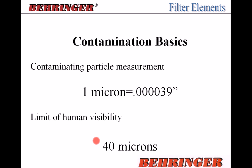Just quick contamination basics. We're going to have a presentation in several months, which is going to be an advanced course in filtration. We'll go over a lot more things, but I just wanted to give you an idea that when we're talking about filtration in hydraulics, we're trying to remove particles that are less than 40 micron, which is lower than what you can visibly see with the human eye. The unit of measure of a particle is a micron rating, which is 1 micrometer, or 0.000039 inches, so it's very small. And the surfaces between a lot of the working components don't have a tolerance for anything above about 10 microns. So what we're getting out are very, very small particles.